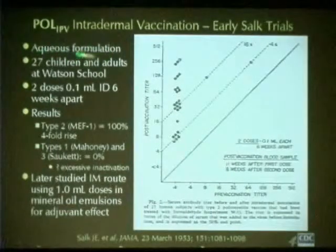He studied initially an aqueous formulation, went to the famous Watson School and gave the vaccine to 27 children and adults. They received 2 doses, 0.1 ml intradermally, 6 weeks apart, and his results were that the type 2 strain, the Middle East versus 1, had 100% fourfold rise, but he got very poor results with the types 1 and 3 strains, 0%. He hypothesized he had inactivated them too much and he needed to go back to the lab.